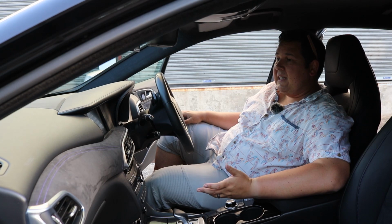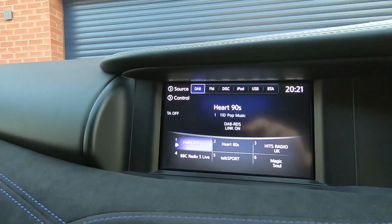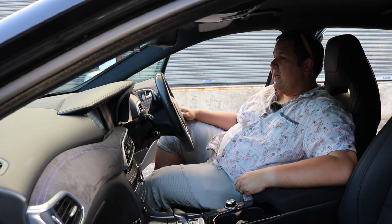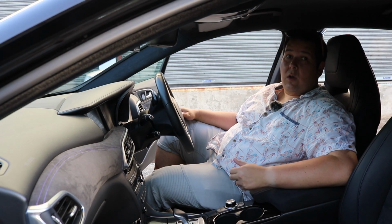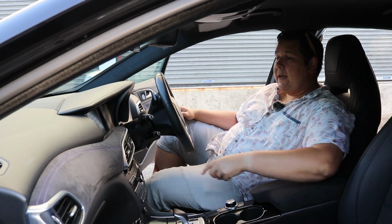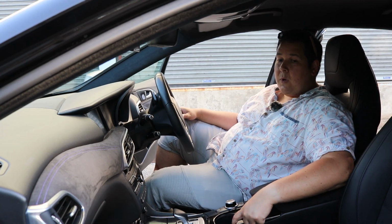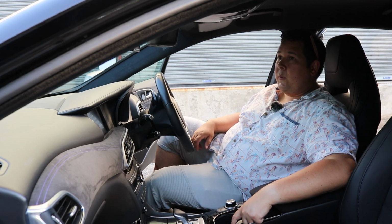Not an awful lot of tech in here. You've got a pretty small center screen as well, so it doesn't feel very premium in that regard, but it's got everything you need. It's got parking sensors front and rear, it's got a reverse camera and a pretty decent one at that. It's got heated seats, it's got a CD player. Not much of anything else, but what else do you need? Decent sized cup holders for your drinks, decent sized door bins as well for larger bottles.